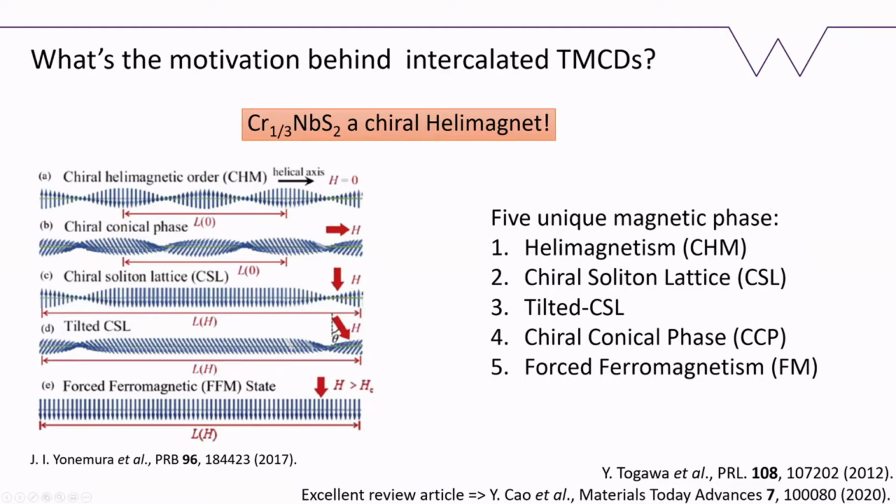So now to take a broader look at what the literature says of chromium 3, niobium sulfur 2, and that's what we'll be doing in this slide. So chromium 3, niobium sulfur 2, as you've probably already guessed, is a chiral helimagnet and can stabilize a chiral soliton lattice. And so this is two particular fields that we can have. So in zero field, we'll get our chiral helimagnetic ordering. When we apply a field perpendicular to the helical axis, we'll then get a chiral soliton lattice.